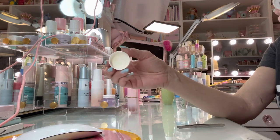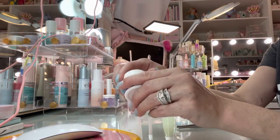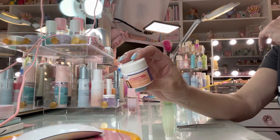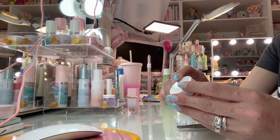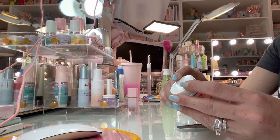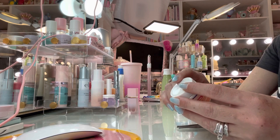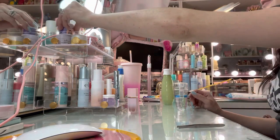Does it have a fragrance? No, it doesn't have a fragrance to it. Maybe very slightly, like an orangey kind of fragrance. So it says brightens skin and corrects signs of aging for a smoother, more vibrant eye area look. Yeah, so I've been using that one.